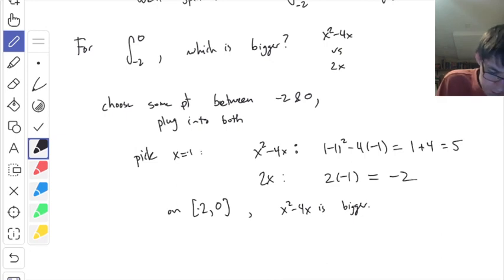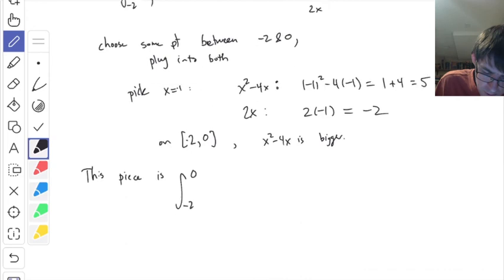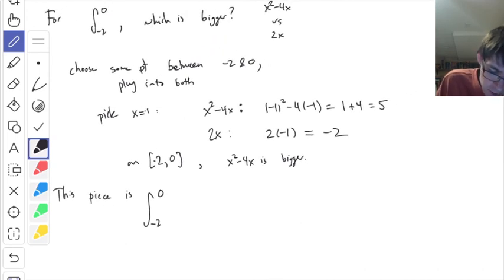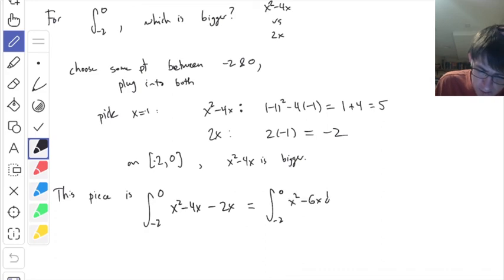And so all of this was just preliminary work to set up the integral. Integral from -2 to 0, bigger minus the smaller. So it's x squared minus 4x minus 2x. That business about plugging the points in was just so that we could figure out which one was bigger, so that we know which way to subtract them. Bigger minus the smaller. All right, what's that going to be? Simplify inside first. It's x squared minus 6x dx, and then we do the integral. 1/3 x cubed minus 6 over 2 x squared.